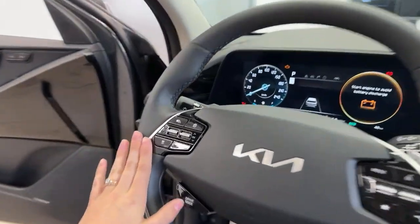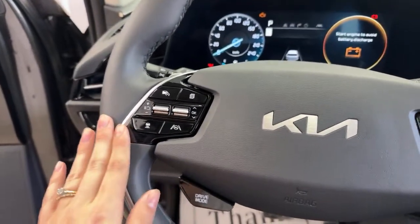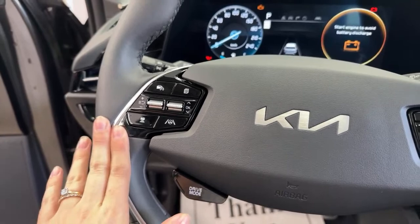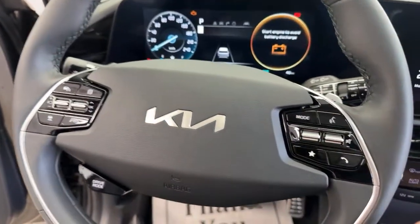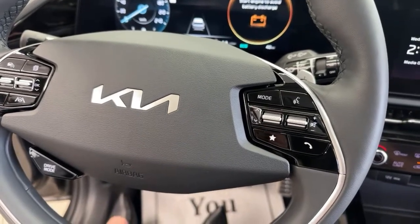Over here is what I like to call your driving control. So this is going to be the driving features that Gabby mentioned. So cruise control, lane assist, everything like that. And then over here on the right side, you have your media controls as well.